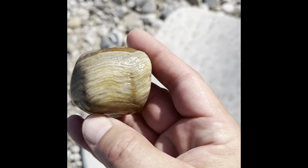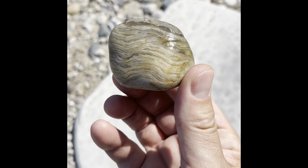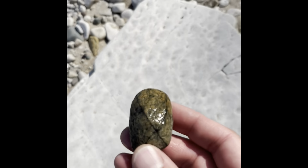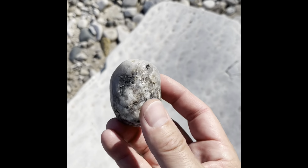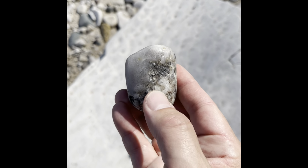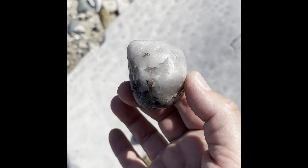And we got this stromatoporoid, a great example of one. All the layers, look at that, sweet. And we got this thing that just has a perfect X in it on both sides. I thought that was pretty sweet. Not gonna take that one home. Got another nice chunk of quartz with some, I don't know, metallic something or other in there, maybe a little bit of granite there, but the majority of this is all just solid quartz that'll be perfect for a freeform.